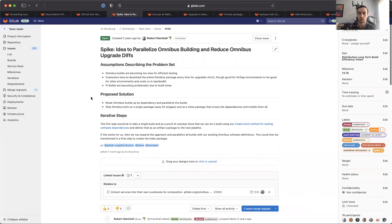So moving on to our long-term build efficiency project. This milestone, we want to complete a spike on our idea to parallelize omnibus building and reduce omnibus upgrade diffs. So what this means is it's a lot of efficiency internally, but also customers will see this as an efficiency as well for no longer necessarily needing to download the entire omnibus package every time they upgrade.